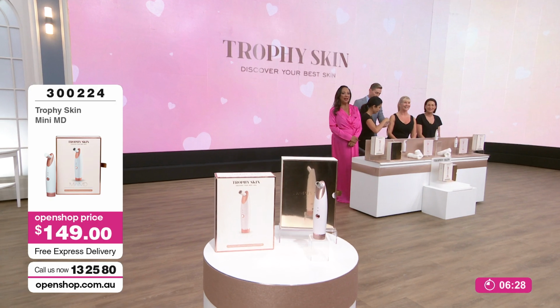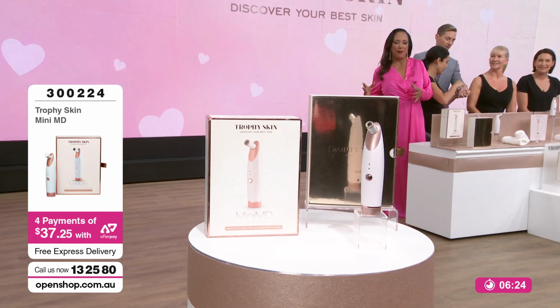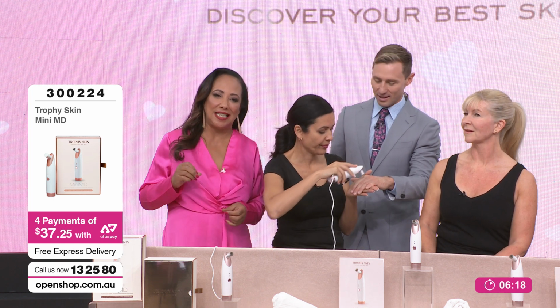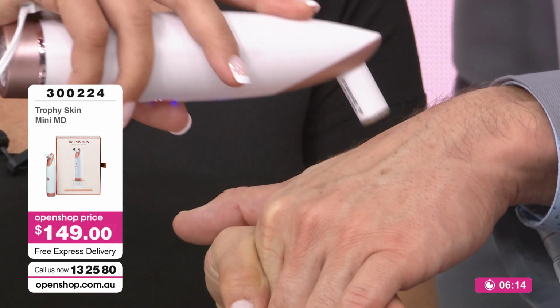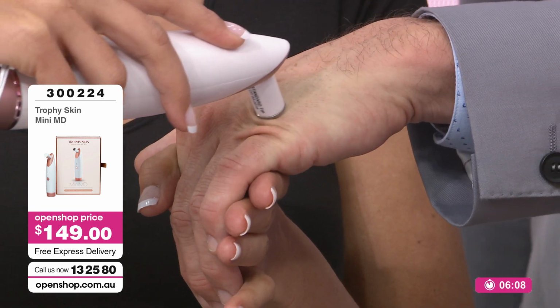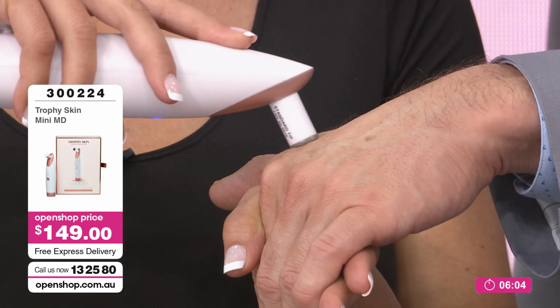Actually, over in America, on QVC, which is like Openshop over in America, they sold 28,000 Trophy Skins in under 24 hours. That is how popular it is in the United States. There's big benefits in this little package. It's compact, it's convenient, it's going to give you salon quality microdermabrasion at a fraction of the cost of an in-office appointment.